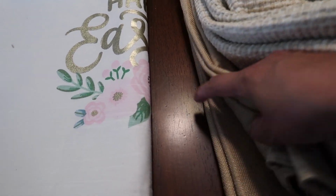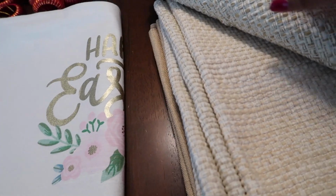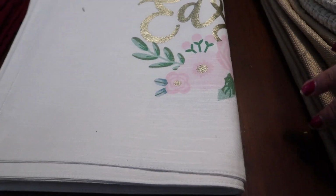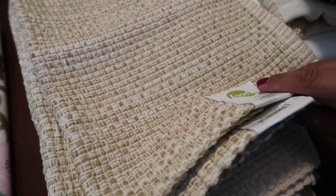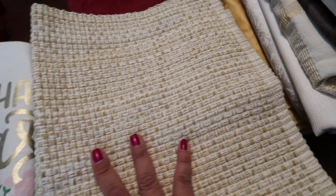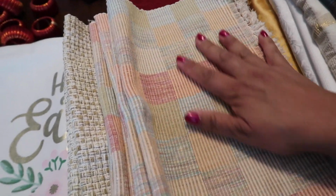These ones down here, I have 6 to go for the whole table. Is it 6? 2, 3, 4, 5. Yeah, 6. So that's why I had 6 here, but I guess I didn't use these 2, so I'm not too sure what I want to do with those, but I think I'm going to hold on to them for right now. I have 6 placemats in this color here.